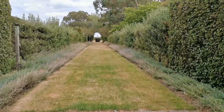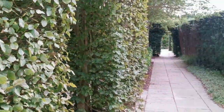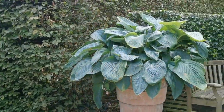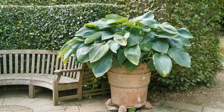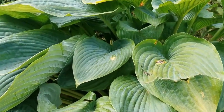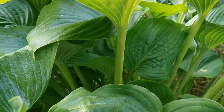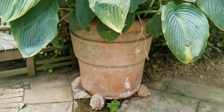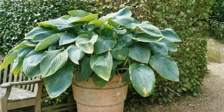I've now made our way down to the end of the avenue with the catmints and fruit trees on one side. And again, the path splits back down towards an orchard. And then we've got these absolutely enormous pots of hosta. And what a beautiful hosta it is. Bluey green leafed, absolutely huge. And the stalks on this, again, coming out of some fantastic pots. What beautiful well-grown hostas.